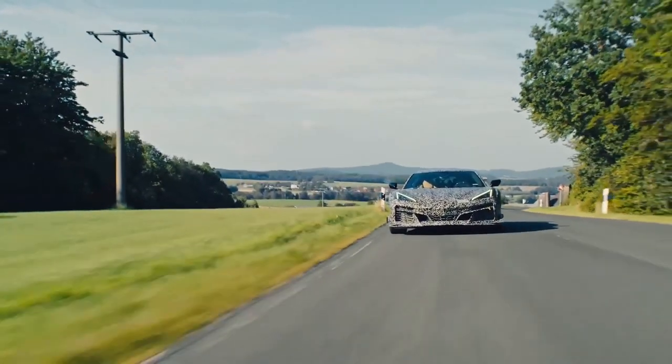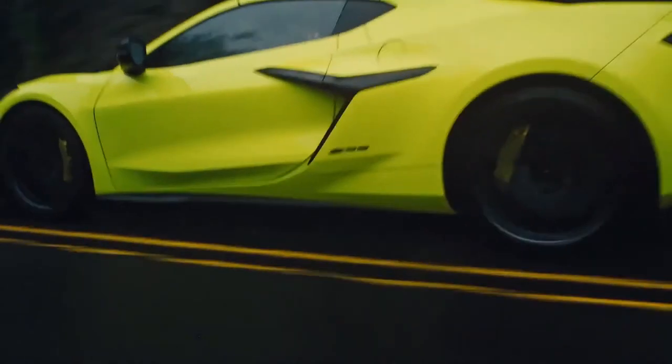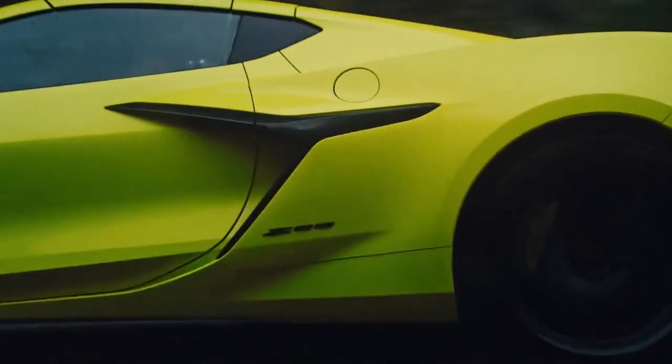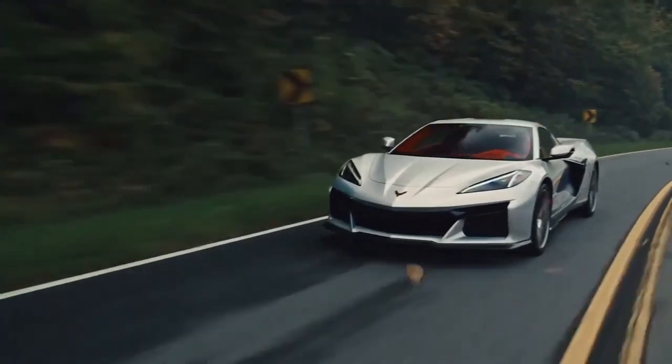It's unequivocally a supercar. The Z06 will reward customers that choose to explore its performance limits. And there's nothing more important than that connection with the machine when you're driving something with the performance capability of the Z06. European competitors have got to be a little nervous. You guys really hit the nail on the head with this.